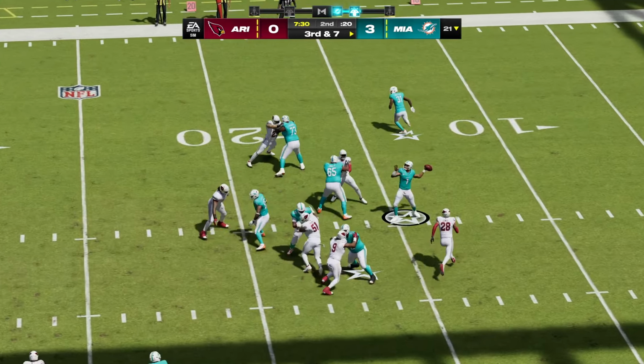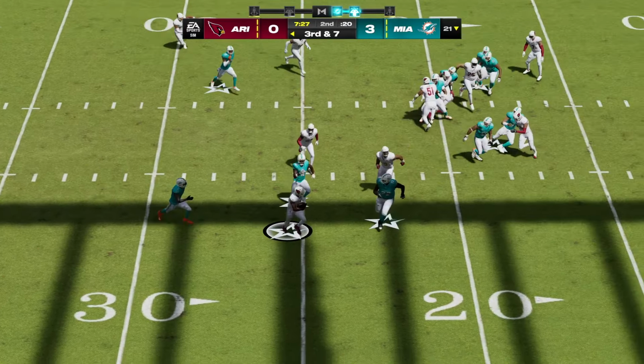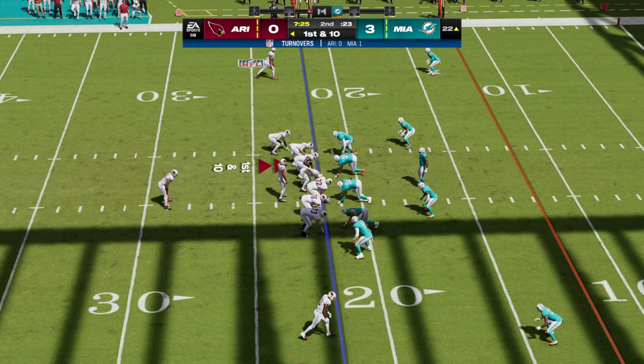From the gun, it's Tua, trying to get it to Beckham, and it's intercepted. Buda Baker with a pick. And this one will be brought back to the 22.